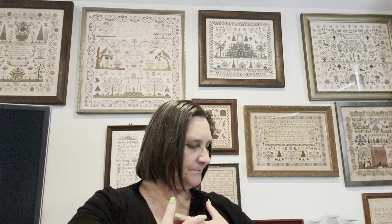Let me see. Right, should we start some WIPs, eh? I'm just gonna move my chair just a little wee bit. I feel like it's falling off. Okay, these are just being put in the basket. They are out of order. I have no idea what I stitched when, apart from a couple of them.